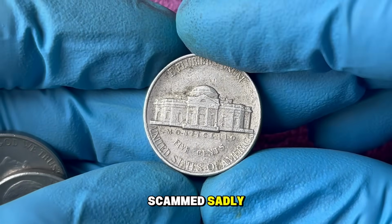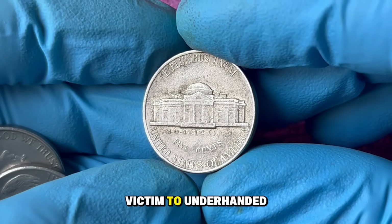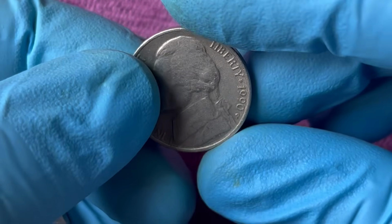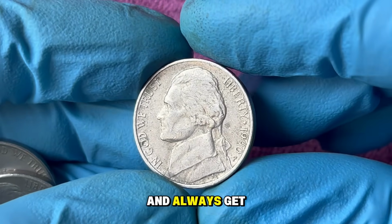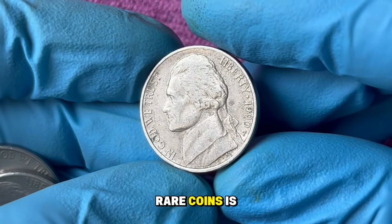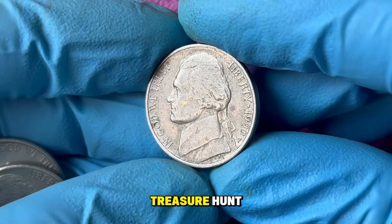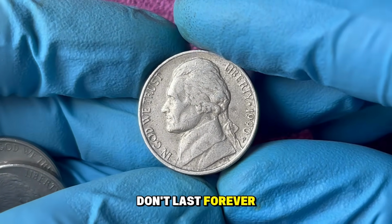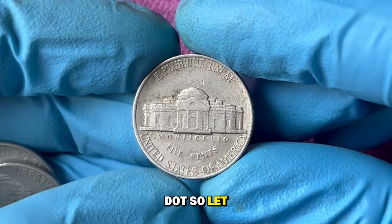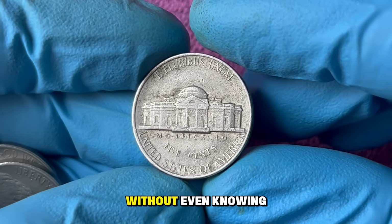Don't get scammed. Sadly, many collectors fall victim to underhanded buyers who offer pennies, literally, for valuable coins. Stick with reputable dealers and always get multiple opinions before selling. And here's the kicker: the market for rare coins is booming right now, but like any treasure hunt, the best finds don't last forever. The longer you wait, the higher the risk of missing out. So let me ask you, are you sitting on a fortune without even knowing it?